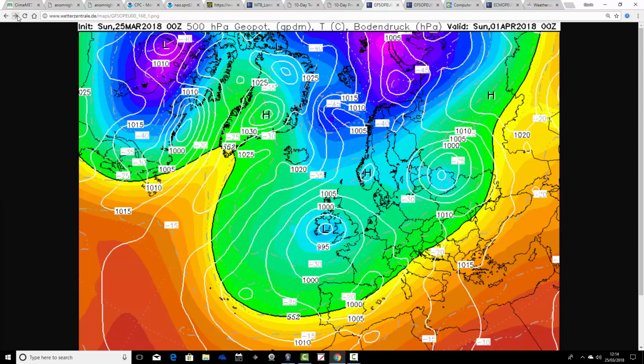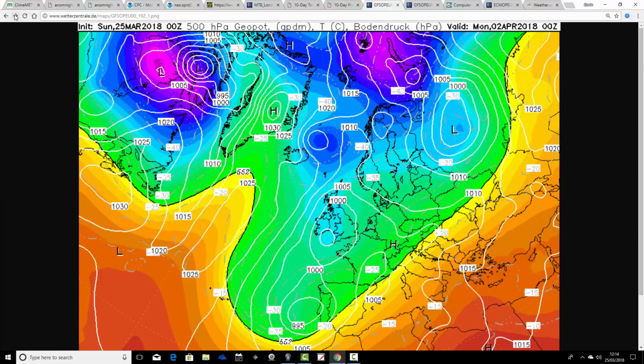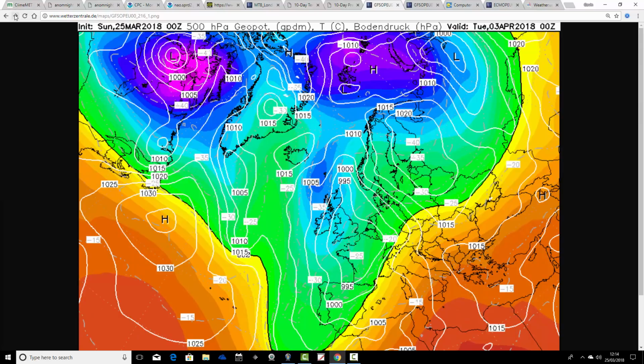This is Easter Sunday itself, a week's time. So low pressure slap bang over the top of the country, really looks like it'll be very unsettled, showers along with spells of rain, and that continues into Easter Monday as well.